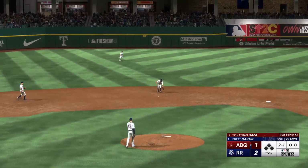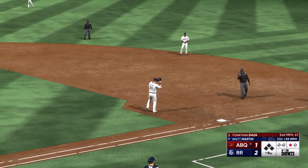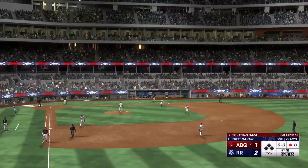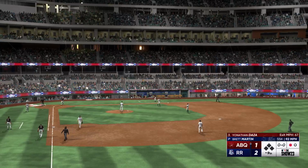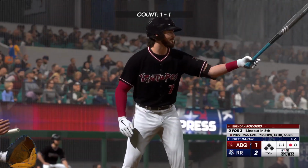On the ground, out to short. On the run, sent it over to first, and they get the leadoff man in the 9th. Good sinker low in the zone right there, and produced exactly what he was looking for. Ball on the ground, nice ground out. So now it's the full-hole hitter, Brendan Rodgers.